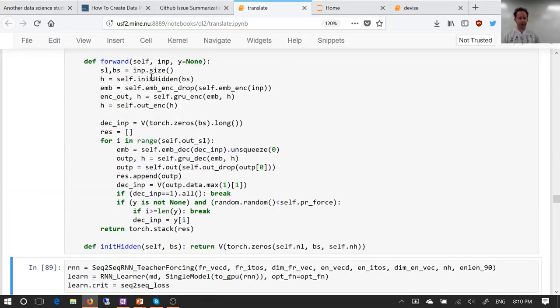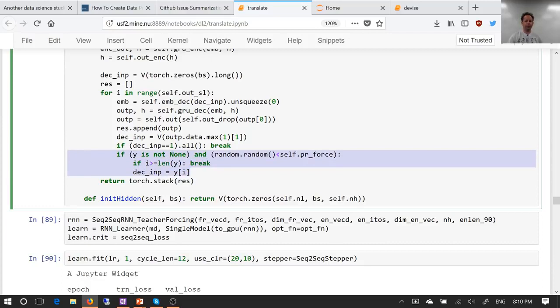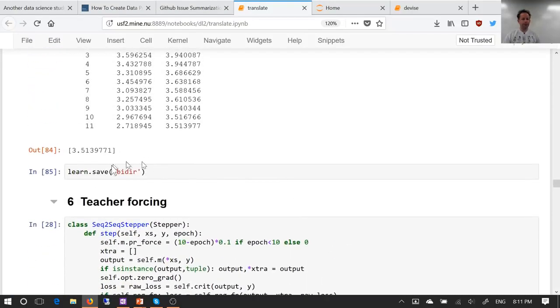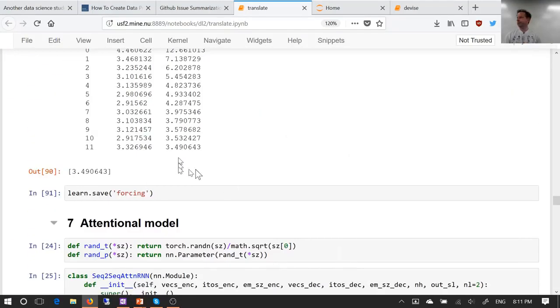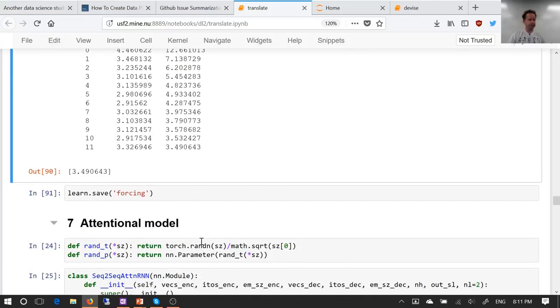And so the nice thing is that everything else is the same. I've added these three lines of code to my module. And the only thing I need to do differently is when I call fit, I pass in my customized stepper class. Okay, and so that's going to do teacher forcing. We don't have bidirectional, so we're just changing one thing at a time. So we should compare this to our unidirectional results, which was 3.58. And this is 3.49. Okay, so that was an improvement. Needed to make sure I at least did 10 epochs, because before that it was cheating by using the teacher forcing. So that's good. That's an improvement.